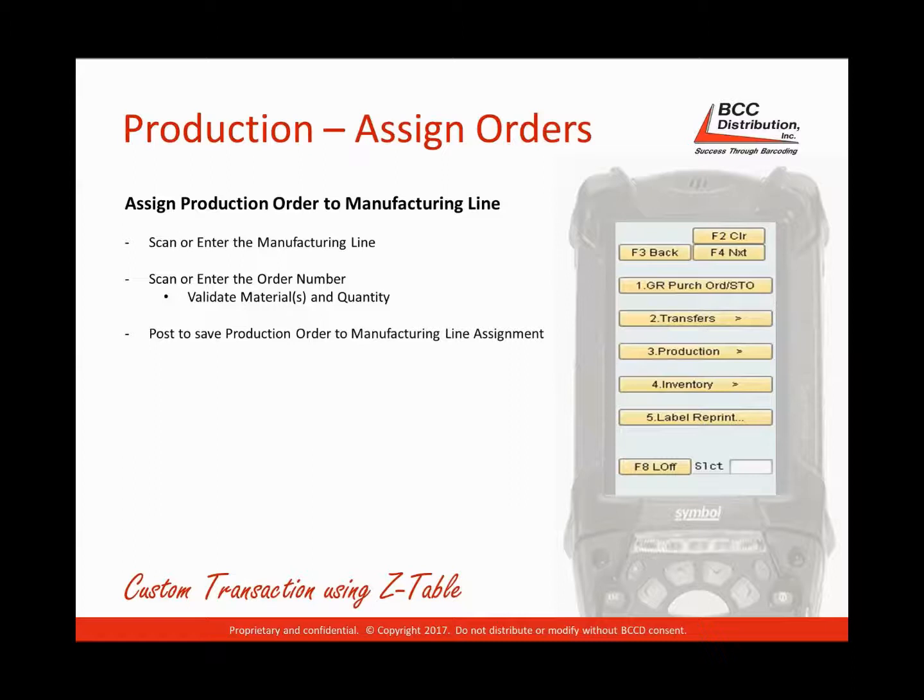So with that said, basically what's going on in this transaction is that they're going to be scanning or entering the manufacturing line, and then they're going to scan or enter the order number. We're going to marry the two up and store that data in the table. So here's how the transaction would flow.